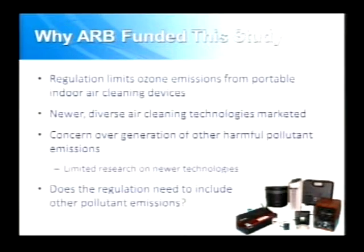Since then, newer and more diverse air cleaning technologies have been marketed, including photocatalytic oxidation, plasma generation, and microbial thermal inactivation. ARB funded this project because there is concern that these newer technologies may generate primary and secondary byproduct emissions that may degrade indoor air quality and may adversely impact health.